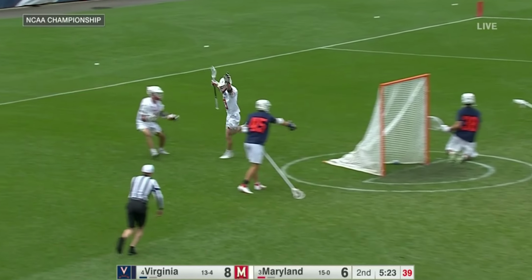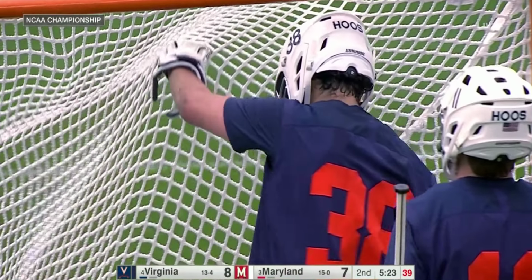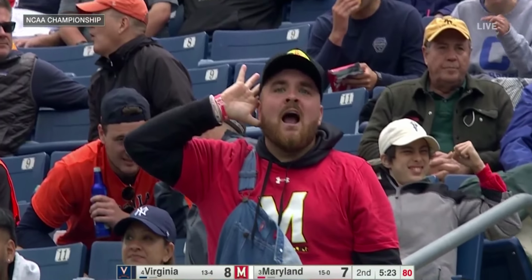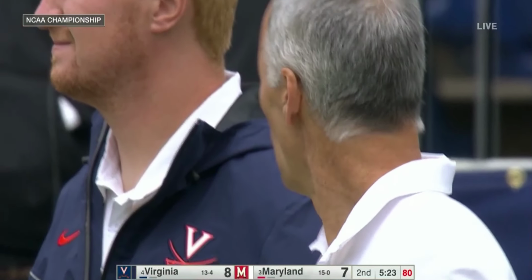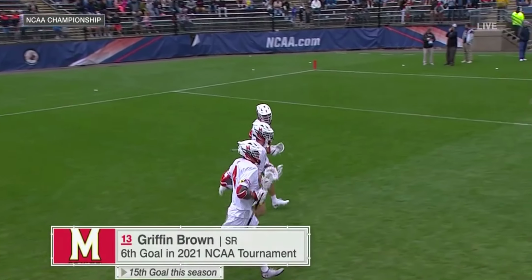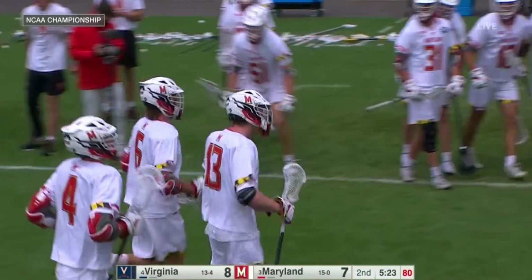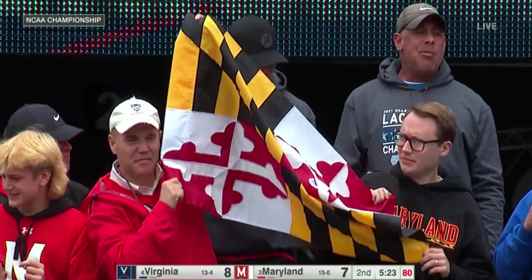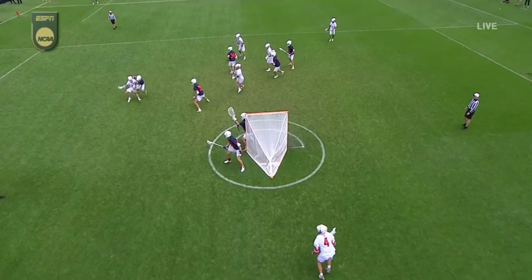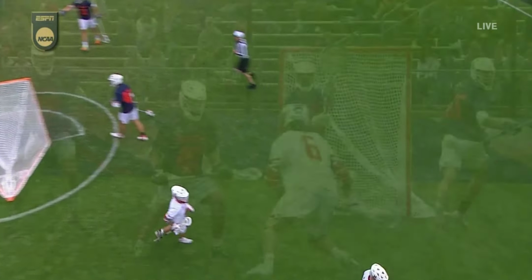Brown on the doorstep, cashes in. Three straight for the Terps. Terp Nation's feeling it. We hear you. He's panicked. Griffin Brown has a lot of lacrosse experience, and it shows. Big time scorer from Colgate. Knows how to play away from the ball, known as an outside shooter, but like Bernhardt, is crafty and nifty inside. Tiptoes the crease area.